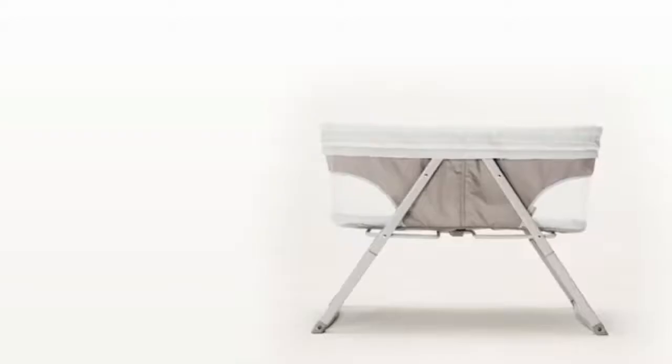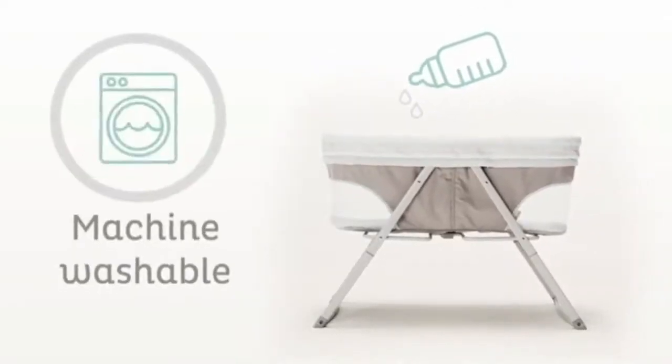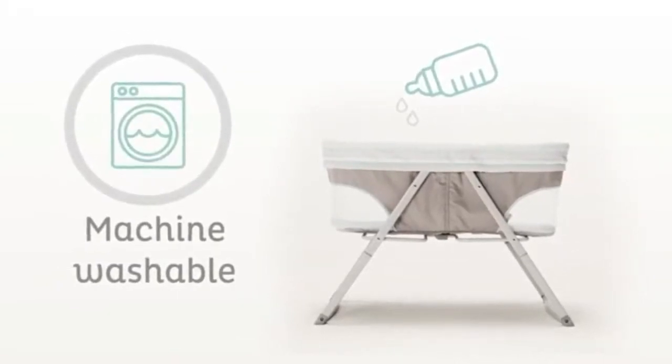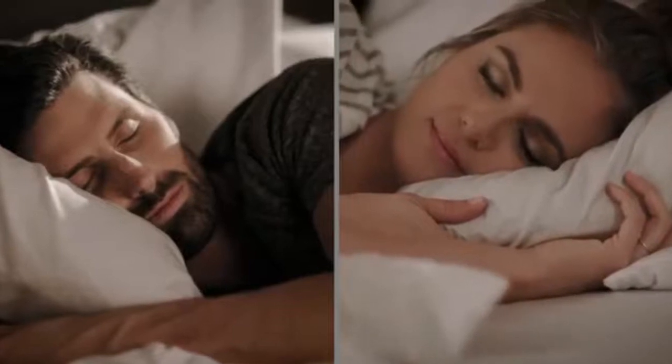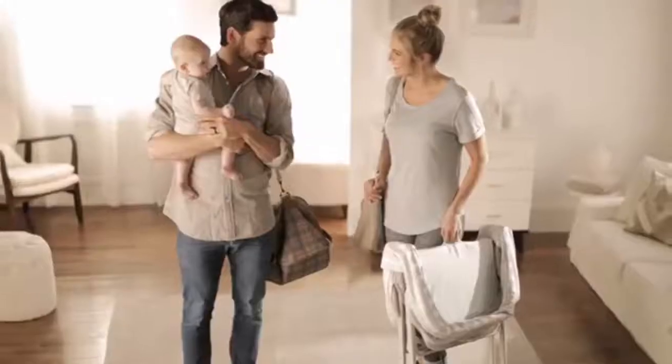At Ingenuity, we know that mess happens, no matter where you go. The fabrics on this bassinet are machine washable, so you can keep your baby's sleep environment clean. Parents and babies can rest easy. This bassinet is awesome, and with its contemporary look, it's great for a boy or girl. Make your family motto, have baby, will travel.